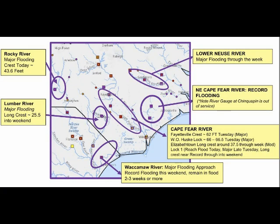Here is a map from FEMA showing the biggest flood areas right now. These are where all of the disasters are taking place, where the flooding is. I know you watch the news and you think the entire state is underwater. Well, it's really, really bad, but it's not the entire state.